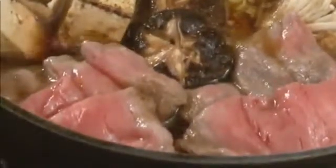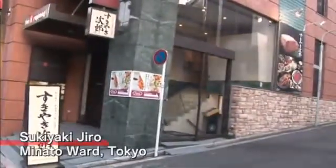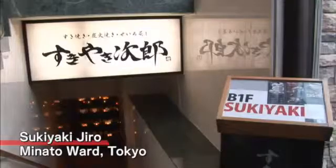Sukiyaki is the standard for nabe in Japan and may be familiar to some of our viewers. A person who chose this nabe says, the sweet and spicy sauce is a good match with the vegetables and meat, as well as white rice. We arrive at Sukiyaki Jido in Minato Ward, Tokyo.